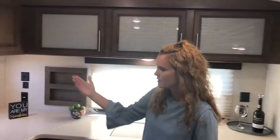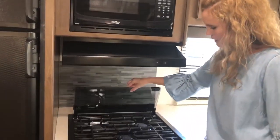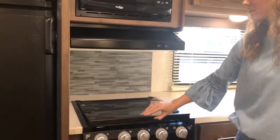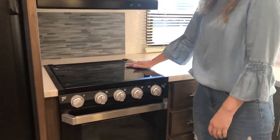And then it's got your basic microwave. It's got a 3-burner stove and an oven, and this cover is really nice when you're not using it. It could be like a cutting board over here. It just gives you a little more counter space if you need it.